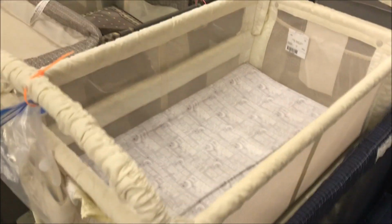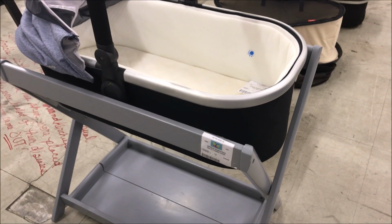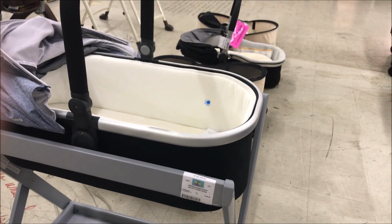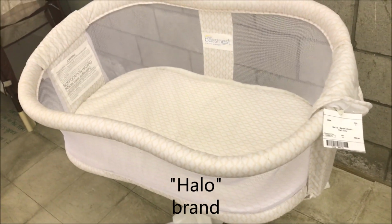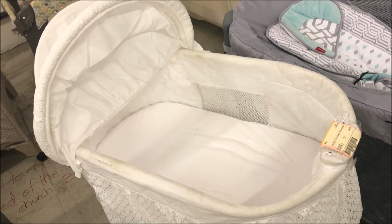Look at this little bassinet. It is really cute and it has storage underneath. And this is $25. Here is an upper baby stand and bassinet. It's really, really unique. I really like them. And this one is $45. And this sweet bassinet is $25.